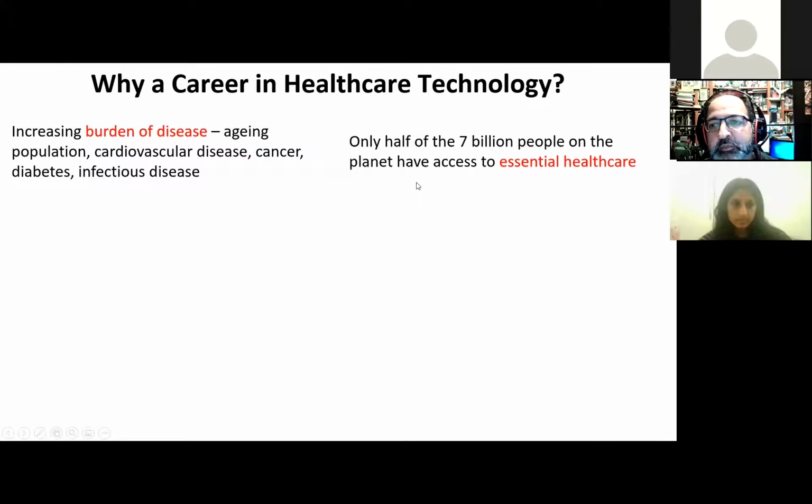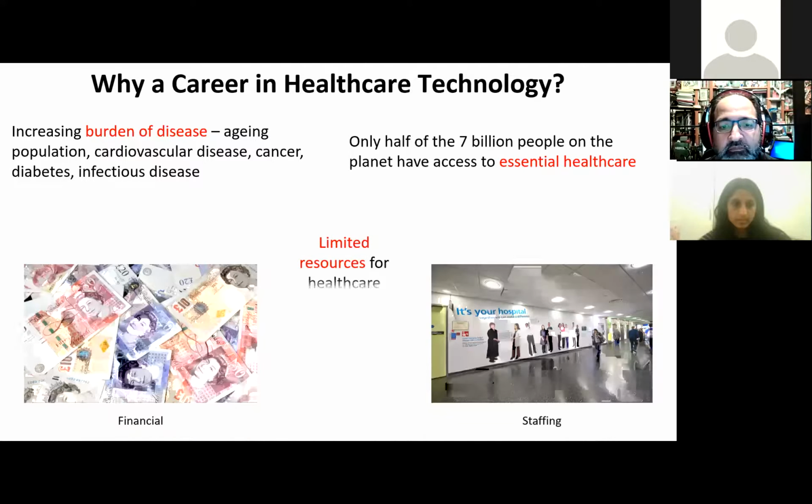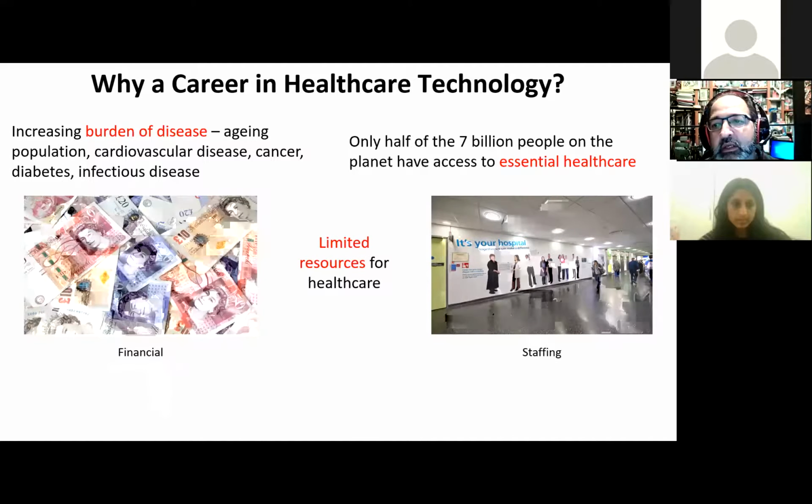And another huge problem is that only about half the population of the earth have access to basic healthcare provision. The other half don't. So these are huge problems, and we don't have any more money or any more trained healthcare professionals to deal with these. So we need to come up with other solutions.